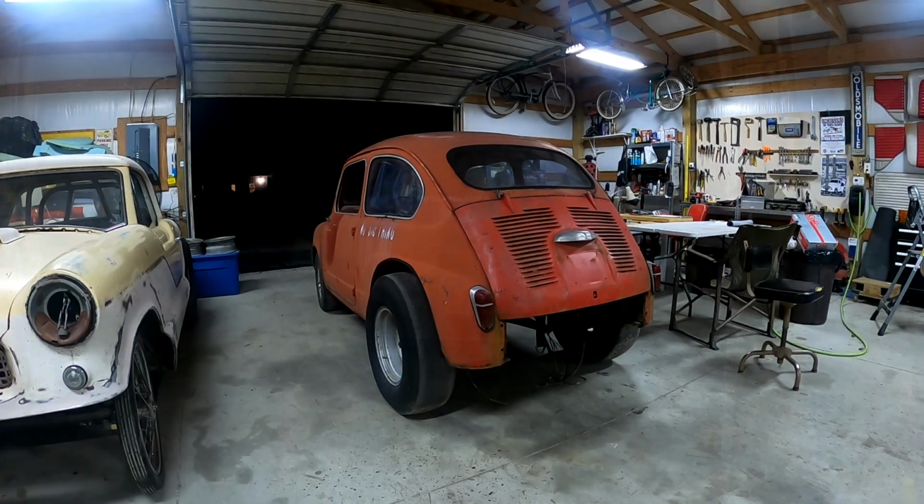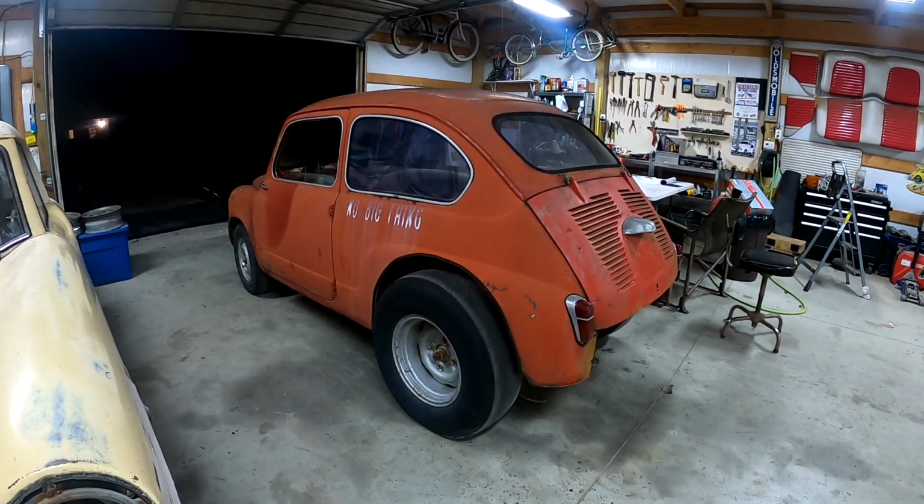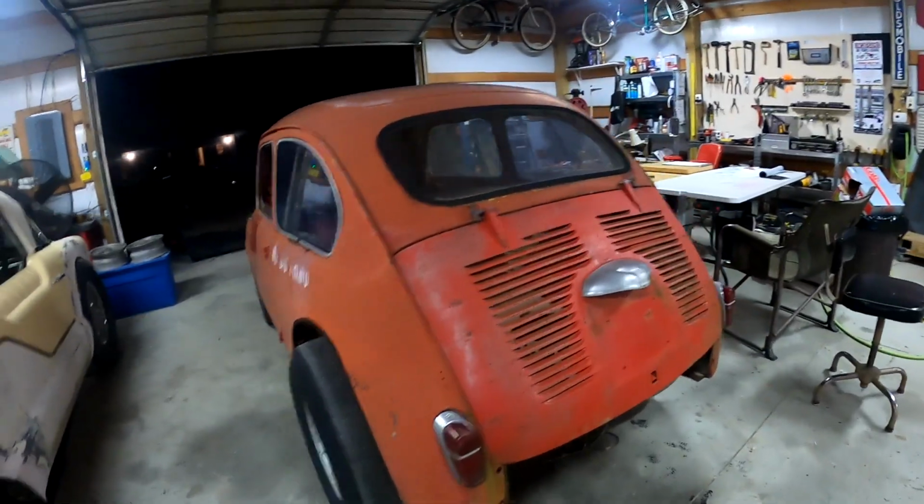Hours to go, and then I'm probably gonna go ahead and wash this thing tonight and go through the parts. I don't think I can stand it, so stay tuned. All right, it's home. 58 Fiat 600. It is finally here.